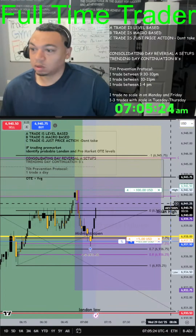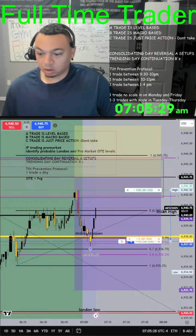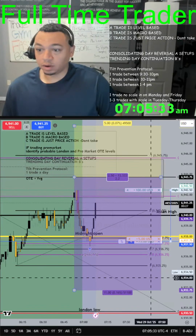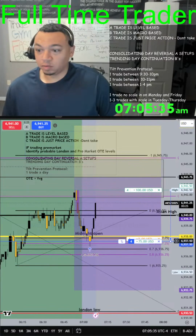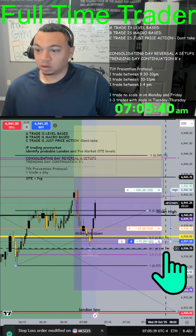Okay, so we moved up the stops. See if we hit the target. Let's move up the stop a bit more now. Lock in $25.